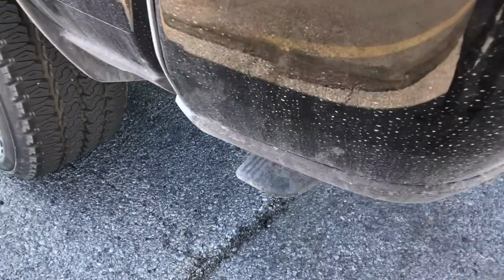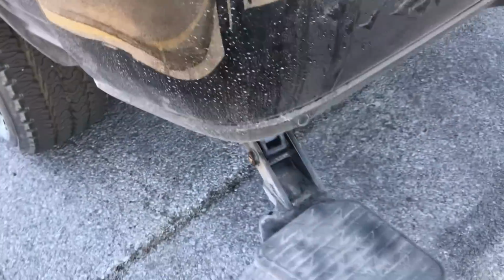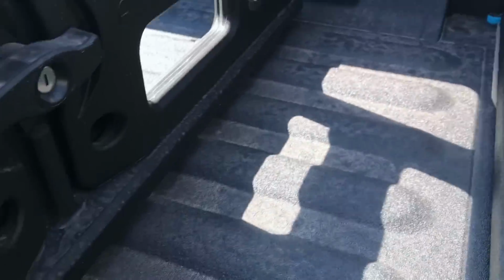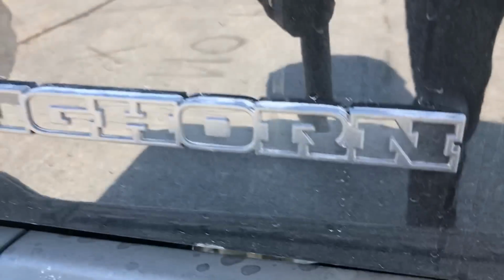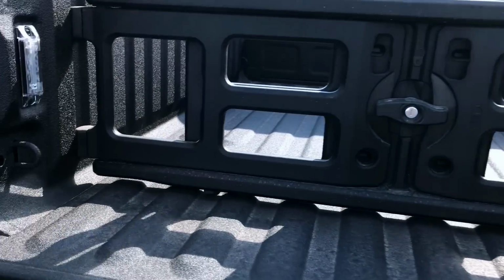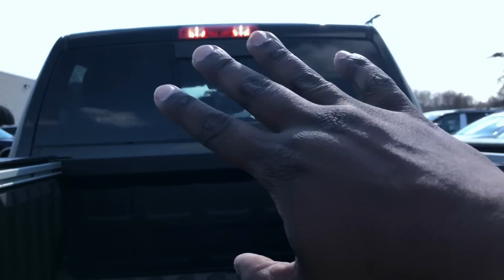Right there, this is going to be your deployable bed step. All I gotta do is just kind of step in to the bed. Sorry for the wind noise. It's been windy these last few days. Your camera. And then this is going to be your button for your LED bed lights. Pretty much a carryover from the last generation too. You don't have the rear camera up top, so that will be incandescent.